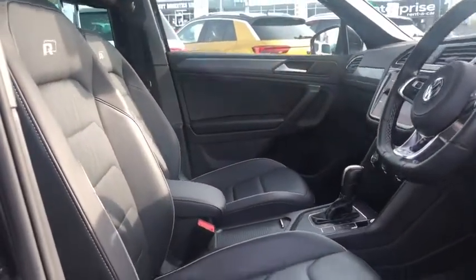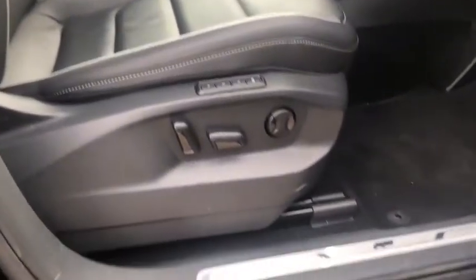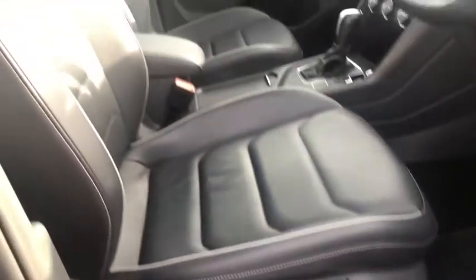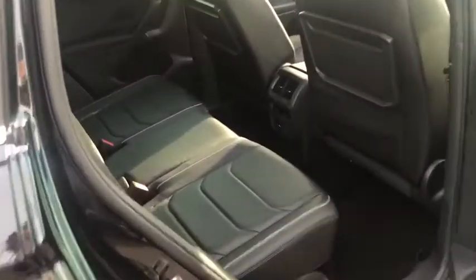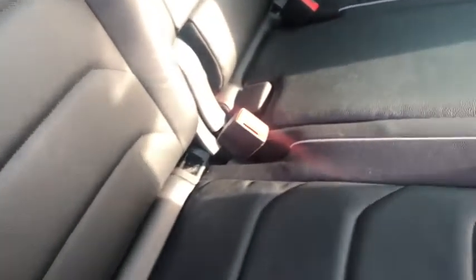So moving to the interior, it's finished off with the lovely Titan black Vienna leather seats that are electrically adjustable. Moving to the rear, we've got plenty of space for anyone travelling with you. Your Isofix, got your aircon down there. You've also got your centre armrest with the cup holders.